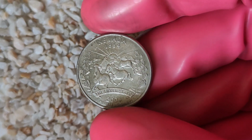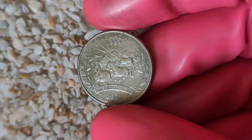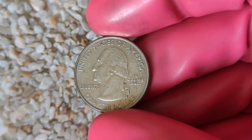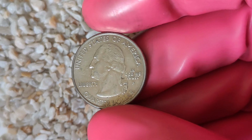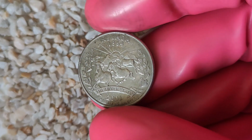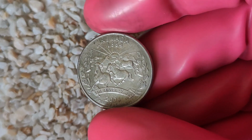So, how do you know if you have a valuable 2006 P quarter sitting in your collection? Here's what you need to do. It must be from Philadelphia, P. Look for doubling on George Washington's face, the date, and lettering. If smooth or missing ridges, it could be a jackpot. Some errors are subtle, but still incredibly valuable. If you suspect you have a rare coin, take it to a grading service like PCGS or NGC.